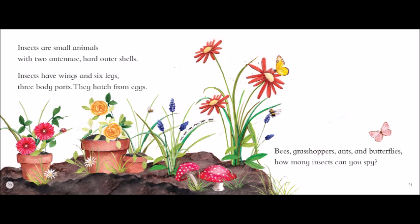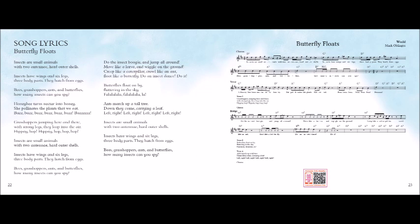Honeybee turns nectar into honey. She pollinates the plants that we eat. Buzz, buzz, buzz, buzz, buzz, buzz, buzz.